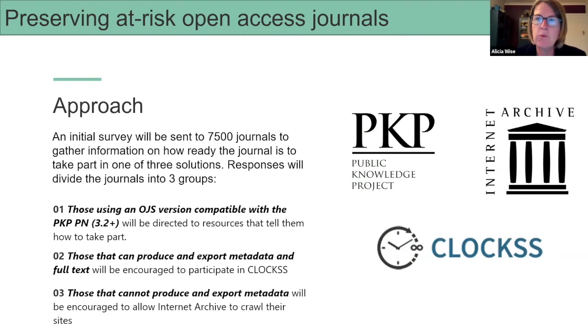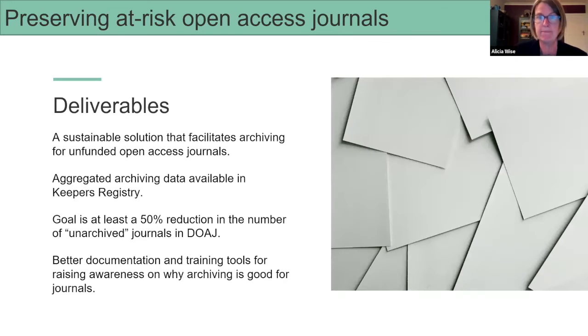So we're gearing up to send a survey to the publishers of these journals and essentially finding out if they would like to be preserved. And if so, if they have a preference of which of the pilot partners to start with, or which range that they would like to work with. And our aim is for the deliverables to be not only preserving and archiving those 7,500 journals, but for the infrastructure to be scalable, with the goal of reducing the number of unarchived journals that are indexed in DOAJ and providing infrastructure that can be reused by other preservation services going forward.